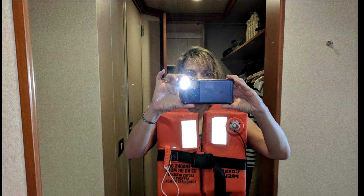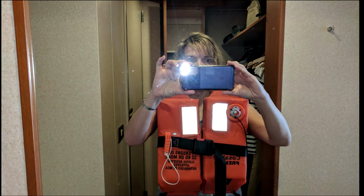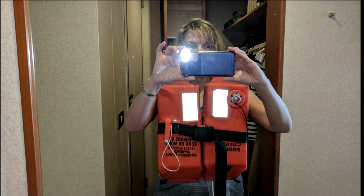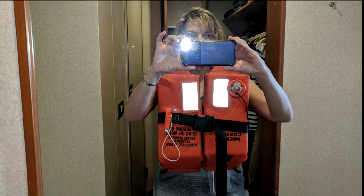During our muster drill the first day on the ship, they told us that we should practice putting on our life preservers that are in our cabin, and then to take a selfie of us doing so. So that's what I did during day 3 of our trip, which was our first sea day.